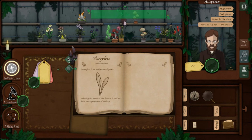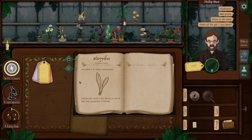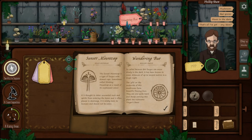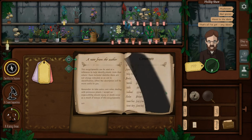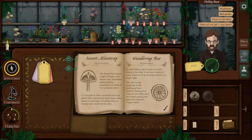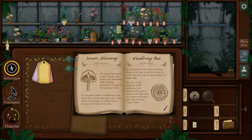Okay. Shoot, this one's also a mushroom with spores. It smells rotten. Moves in the dark. What does that even mean? Ooh, it could be one that we've already identified as well. The Wandering Bue. That's got red spores. Let's check. Oops. This way. Wandering Bue. It's called because the fungus can move slowly in the dark. Aha! Okay. It's this one. I thought I'd already identified it.